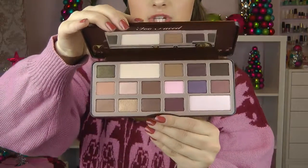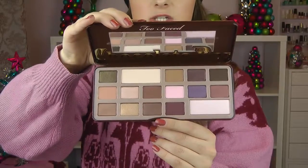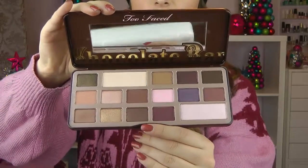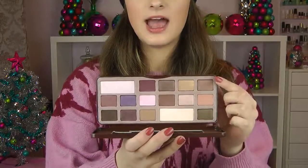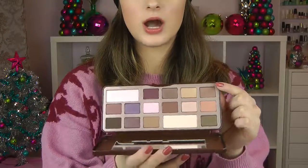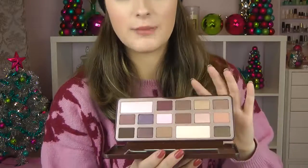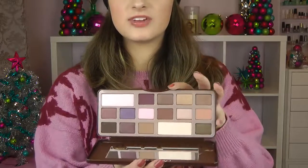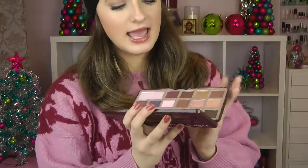So it has all these neutral shades, and this is why I picked this one to buy for my friend for her birthday, because I do find that these shades are very, very beautiful for neutral lovers and people who prefer colors that are very everyday and wearable. I find that there's no color in here that you can't make wearable. Besides that purple one right there, which might be a little bit more of a challenge, but everything else seems like something that you can easily put into an everyday look, and that's what I really like.